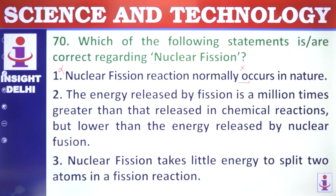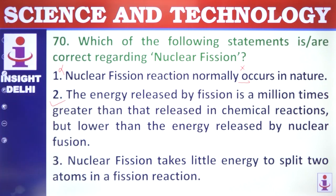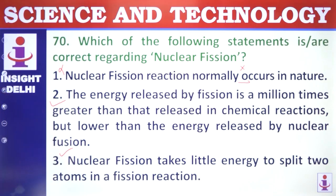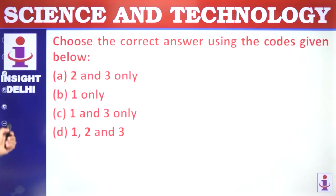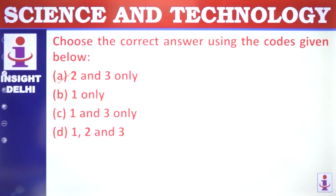but lower than the energy released during nuclear fusion. Correct statement. Third, nuclear fission takes little energy to split two atoms in a fission reaction. Right? So this is also correct statement. It takes little energy to split. So second and third statements are correct statements. Answer is A, 2 only, as we are supposed to find out correct statements only.